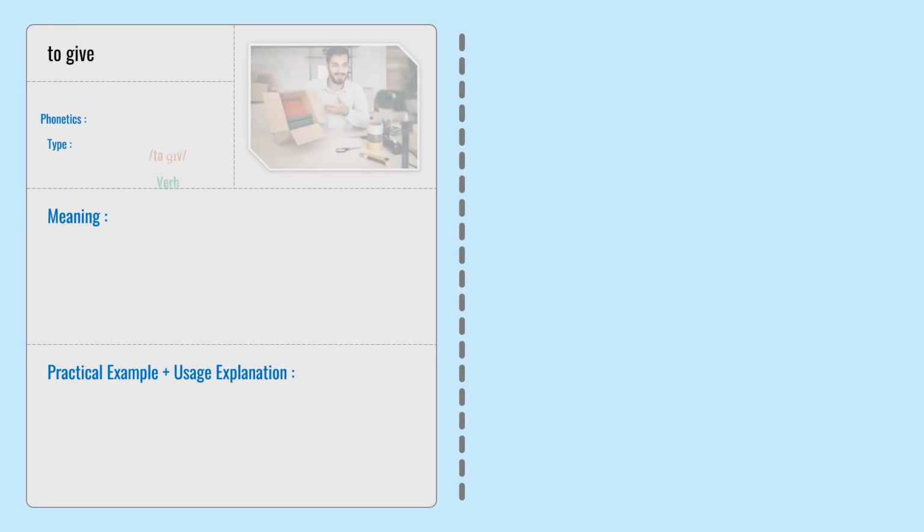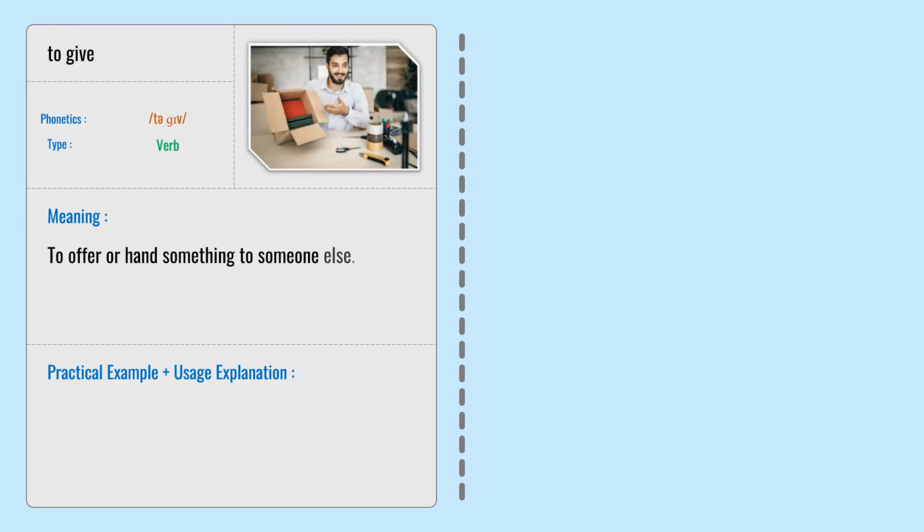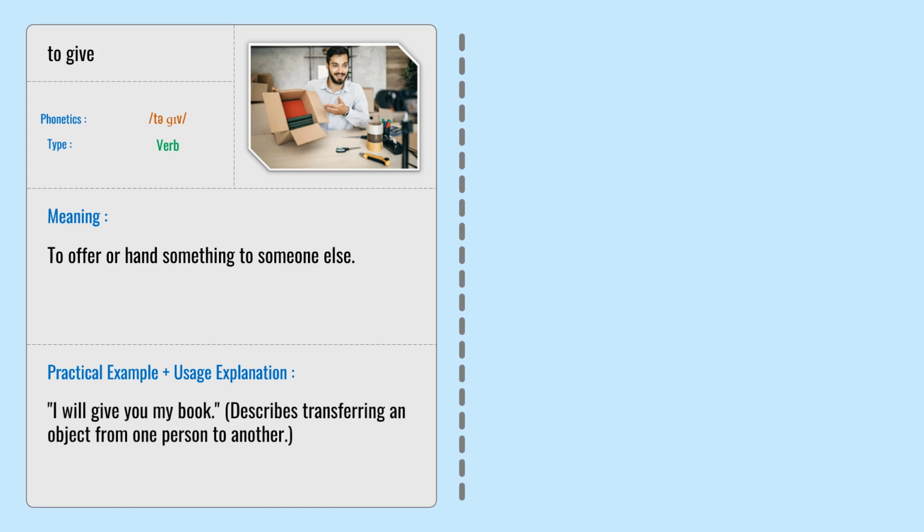To give. To offer or hand something to someone else. I will give you my book. Describes transferring an object from one person to another.